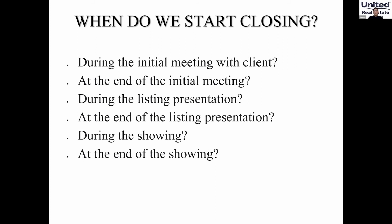So closing is an art. It's a skill. There's no set rule for how you do it. There are steps, and everybody has their own technique and unique way of doing things. What I'm giving you is just some examples. You could pick and choose. Some of you might like what I'm doing. Some of you might not. Some of you might even have a better way of doing things.